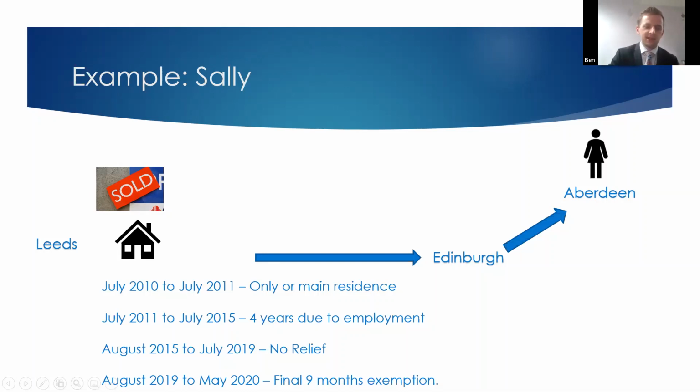And at the bottom of the slide there, she'll always get the final 9 months exemption. So just to briefly break it down for this period again, this was due to the terms of her employment, and so she would get the maximum of 4 years. But this provision that allows for the terms of employment does not apply to 3 years for any other reason.